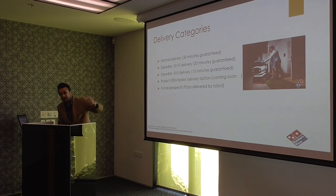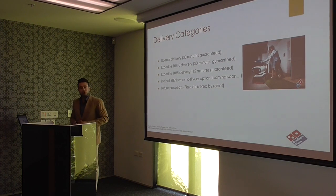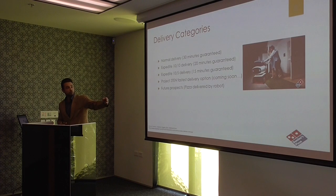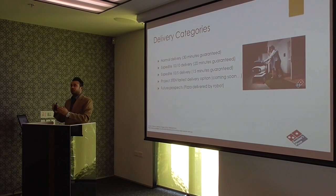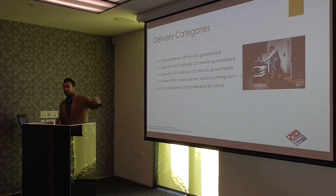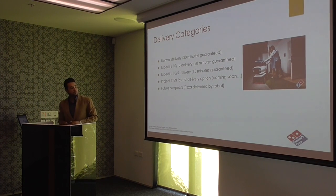Project 310 is the faster delivery option which Domino's is working on. It's coming soon. The 310 simply means they are replacing their old oven system with a new high-tech oven system, in which the food can be cooked or baked in just 3 minutes. And the remaining 10 minutes is to deliver the pizza to the customer.